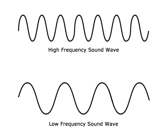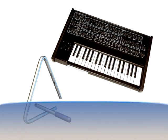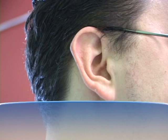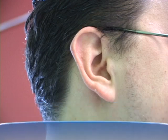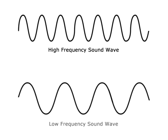Sound is produced by waves or audio frequencies of many different lengths, from the highs of a triangle to the lows of a bass synth. The human ear interprets these as sound. Frequencies that come as a series of fast, repeating patterns we interpret as high-pitched sound, and those that come as a series of slow, repeating patterns as low-pitched sounds.